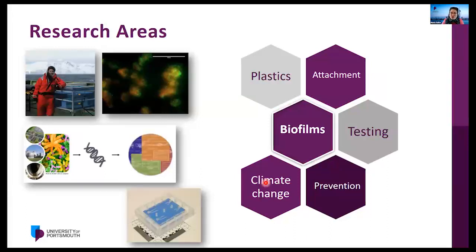So this is what my lab is doing. We are focusing on biofilms, environmental biofilms, with a focus on the marine environment. We're looking at preventing methods, we're looking at understanding attachment, and also at the environmental aspect. So how are biofilms going to be impacted by climate change, and what is happening with biofilms that attach on plastics and microplastics? I'll give a few examples of each of these areas.